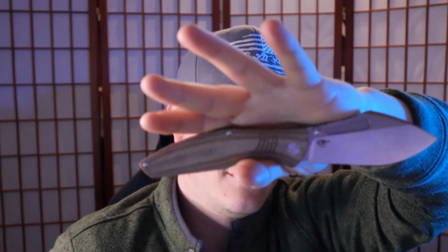Do you remember the very first knife that got you into knife collecting? Not the first knife that you ever had, but the first knife that really got you going down the rabbit hole.